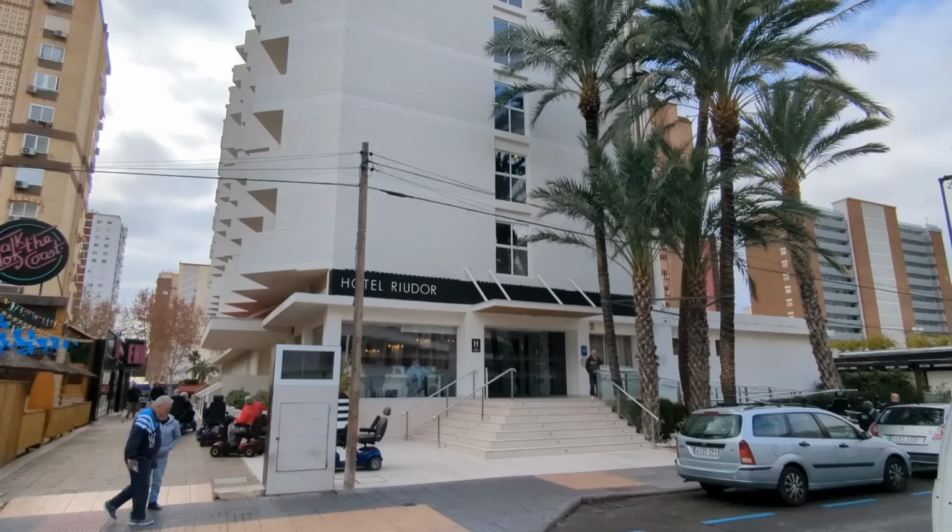I'm outside the Med Playa 4-star Hotel Riudor here in Benidorm. This is the third in the series of 5 4-star hotel reviews that I'm doing while I'm in Benidorm. I did try and check in around about 12 o'clock, but they're very strict on check-in times. It is coming up now to check-in time, which is 2 p.m. So let's get checked in to the Hotel Riudor.